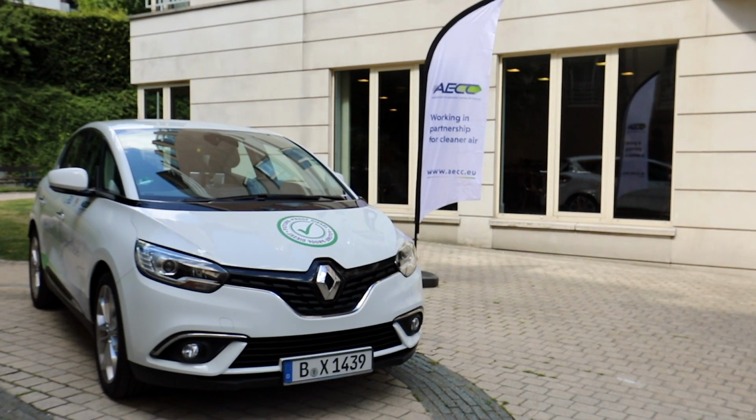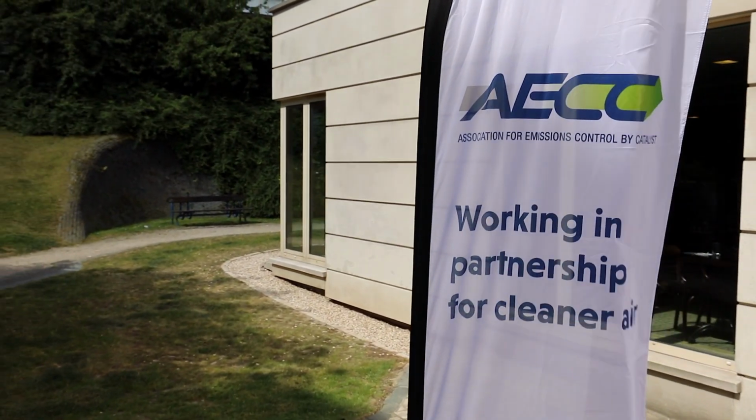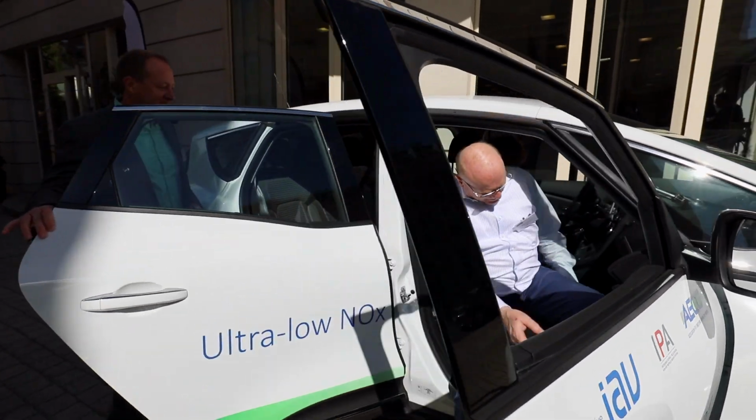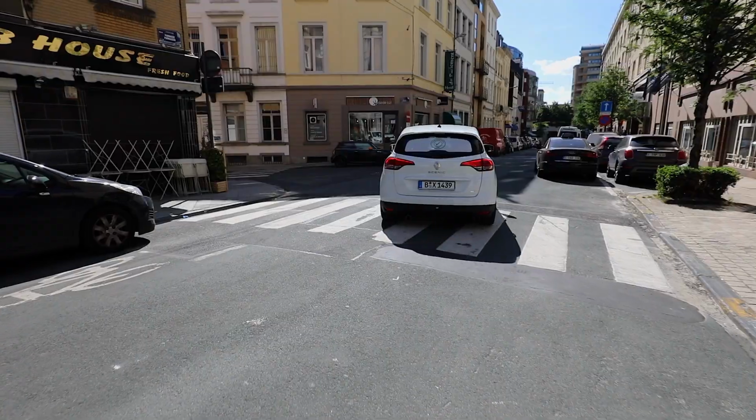Europe needs to improve its air quality, and people want to breathe clean air. We already have the technology that can achieve this goal for European mobility, and the time to move forward is now. As the emissions control industry, we are the people who make the technologies that can make diesel cars run cleaner than ever before. And today, we are combining existing emission control technologies together to build a future-proof diesel car.